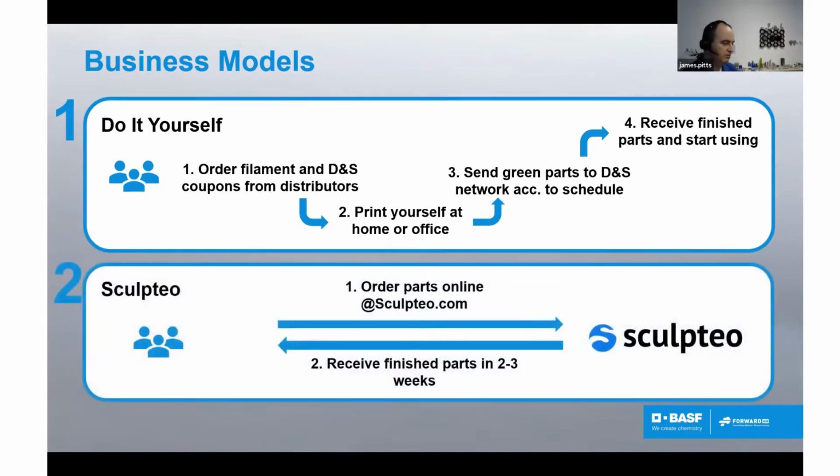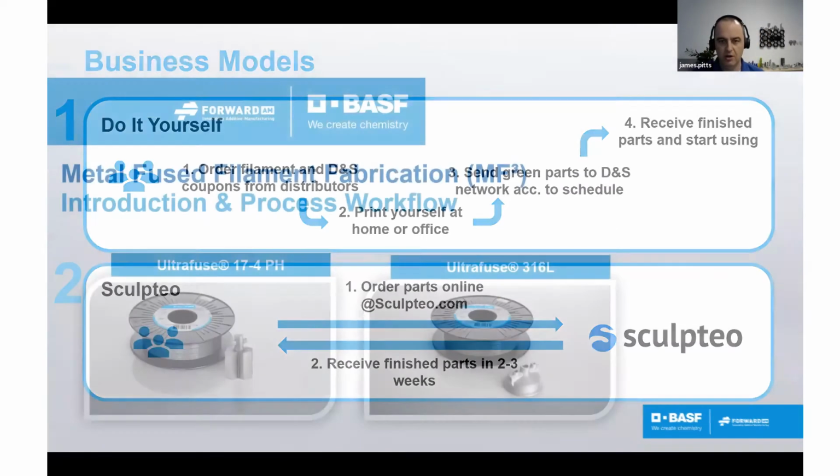Other people, they don't want to print. They don't have a printer. They're not into it. Well, we also have a platform called Sculpteo that we acquired. You download your part, it tells you how much, and it's back in 2 weeks. So I like to think of that as, when people are like, I don't know if I want to do it, I say, try it before you buy it. Get a part in your hand. See what it looks like. You know, we can go from there.